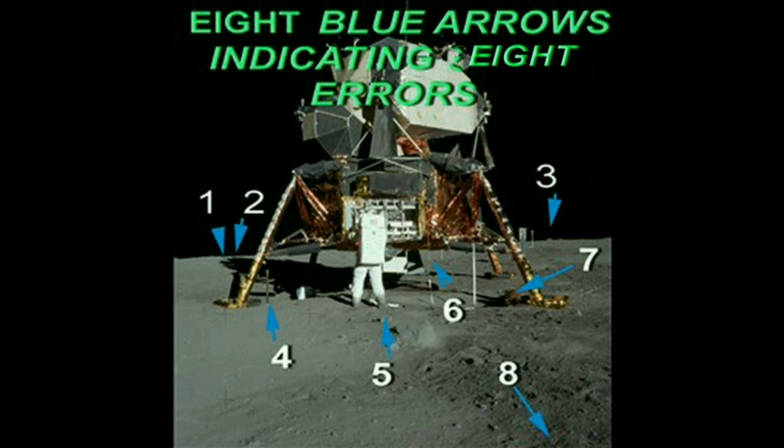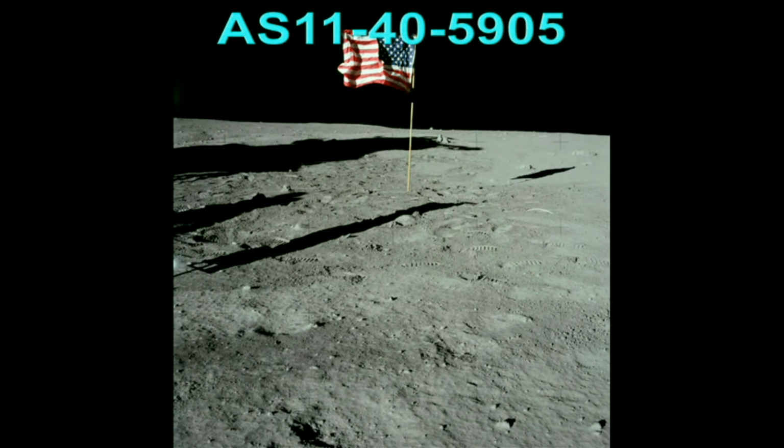And take a look at it here, folks. Here it is. AS11-40-5905. Now this is supposed to be the shadow from that Apollo 11 LEM. And just look what we've got here. Now, first thing I want you to notice here is you can see a shadow from the flag. Not really a shadow. It's fake. It's airbrushed in. It's not a genuine shadow. And proof of that will be coming up in later photos, as you will see.